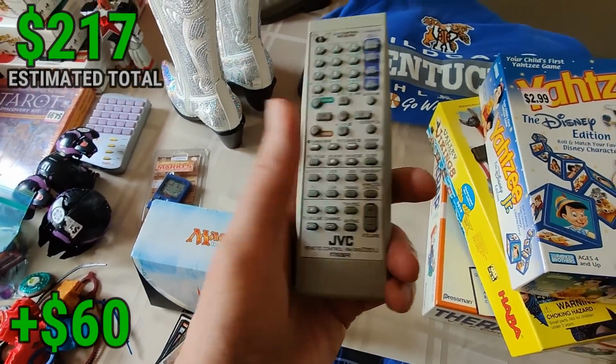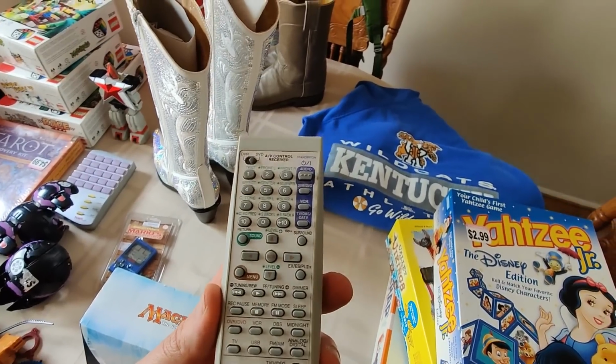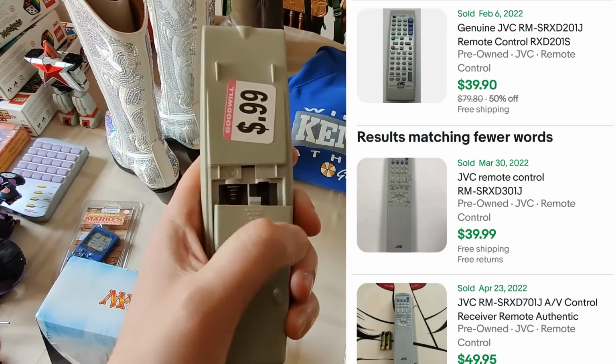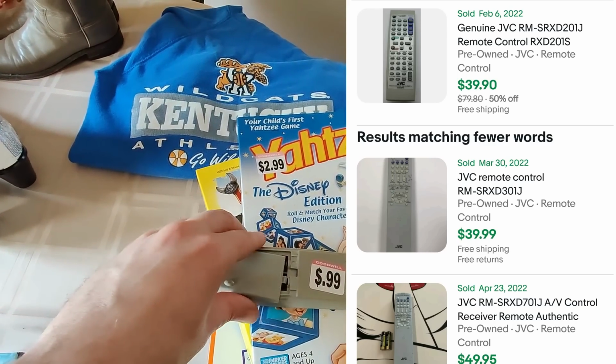Here's a remote for 99 cents I picked up. I don't see a lot of remotes in Goodwill. This is for a DVD recorder, JVC. I saw some comps for this one sold for $39.99 on eBay. It's clean in there, so that's the minimum I'll sell it for.